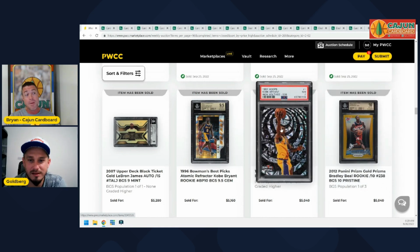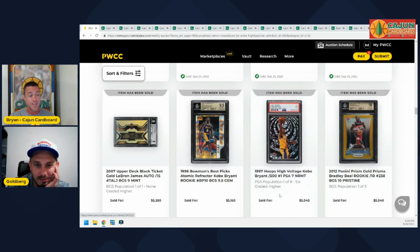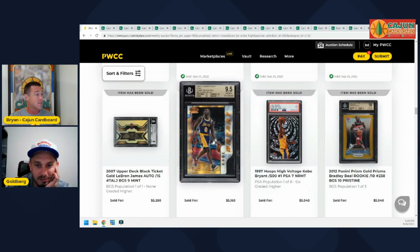Bump it. Kobe High Voltage, throw the grade out the window. These are huge cards, serial number to 500. That's a pop 8, $5,000. We saw this sell last week. Only somebody got an in-person autograph on it last week. And I posed the question, would you rather the card with the in-person auto, or would you just rather the card the way it was intended to be without the auto? And I got some really interesting responses.